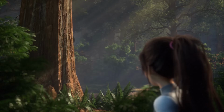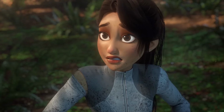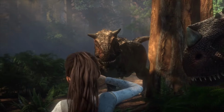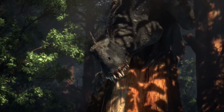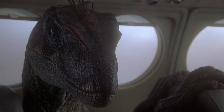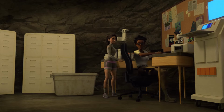Yasmina is suffering from PTSD from her time on Isla Nublar, and this is one of our favourite character moments from this season. The dream sequence with all the big bads getting ready to attack her is a little reminiscent of the scene in Jurassic Park 3, where Dr. Alan Grant dreams of a velociraptor. Alan! Alan! Now this one really isn't a reference to anything, but it is pretty cool.